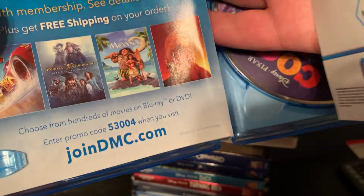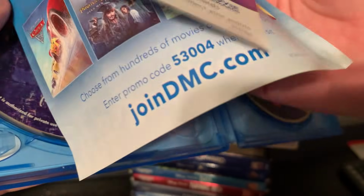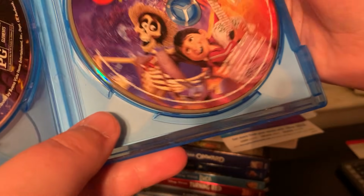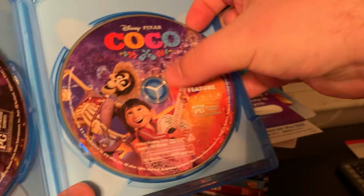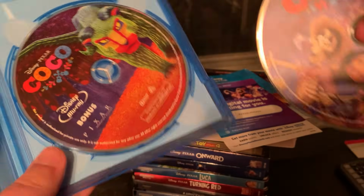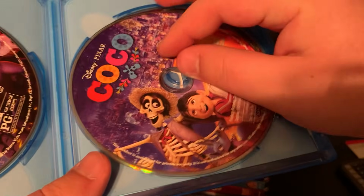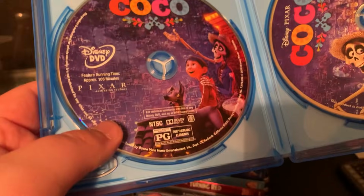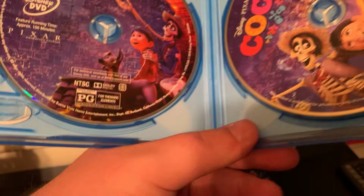And we got the digital copy code, and then the thing for Disney Movie Club. Here's the Blu-ray disc with the movie, which has Miguel and Hector. Here's the Blu-ray disc with the bonus features, which has Pepita. And here's the DVD, which has Miguel, Hector, and Dante.